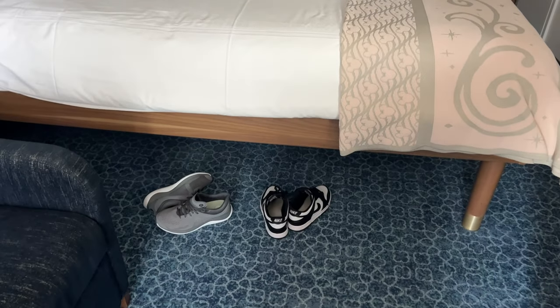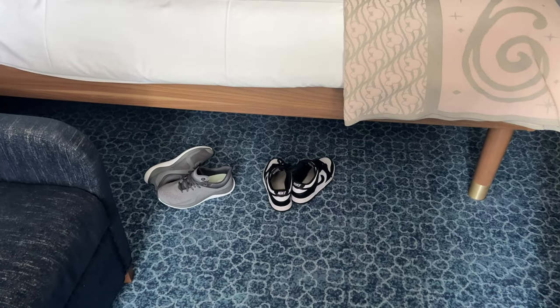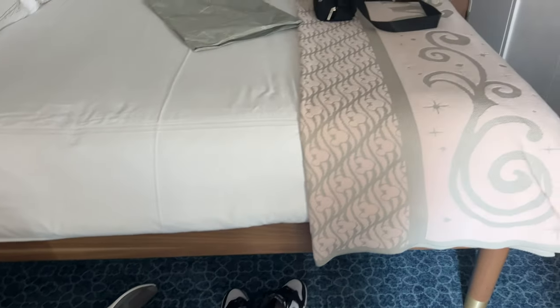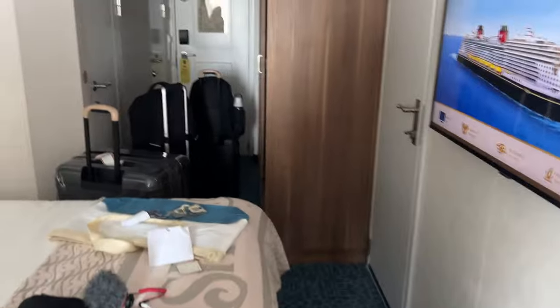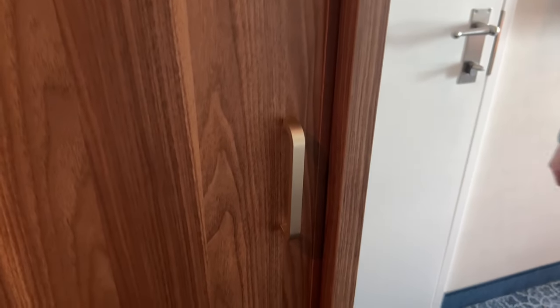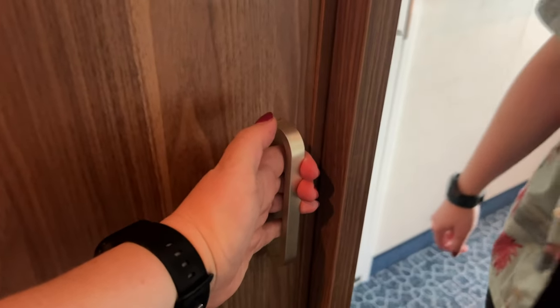Then both of our shoes are just here. But under the bed is plenty of storage. You'd probably get two large suitcases, maybe two cabins as well. We'll let you know because we have two large suitcases, two cabins. Although Rachel's bag has not arrived yet, but everyone else's has. We're going to check out the wardrobes now. So this is a slide or open slide. Ooh.